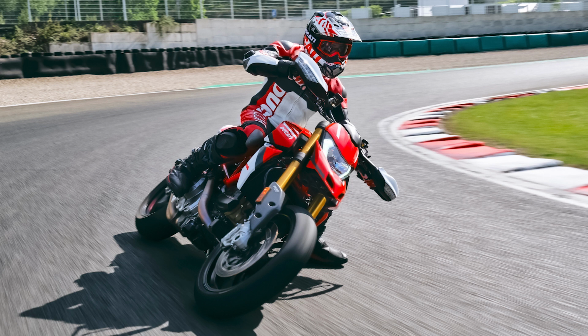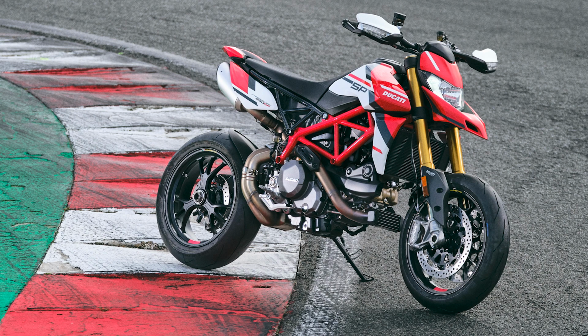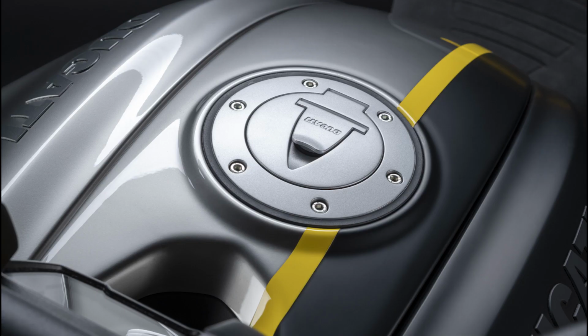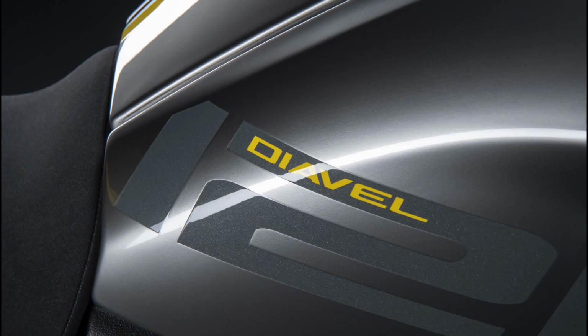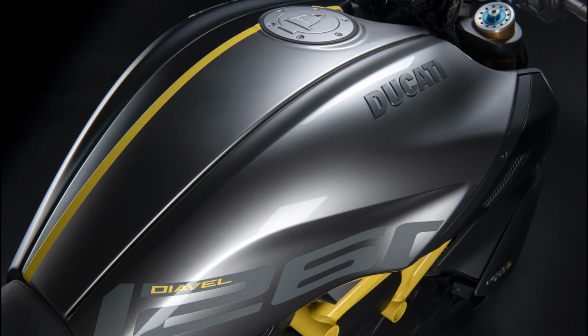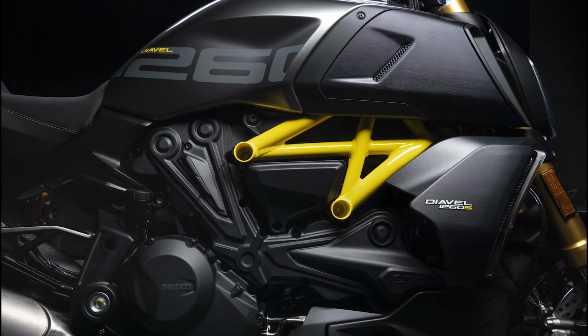Along with the Hypermotard, the Diavel is rather uncharacteristic of what you would expect to find in a Ducati family book. It isn't a track-munching sport bike, neither is it an elegant canyon carver. Instead, it's a muscular and powerful power cruiser. Nonetheless, it's a darn awesome machine, and its impressive sales figures are a testament to this, especially in the US.